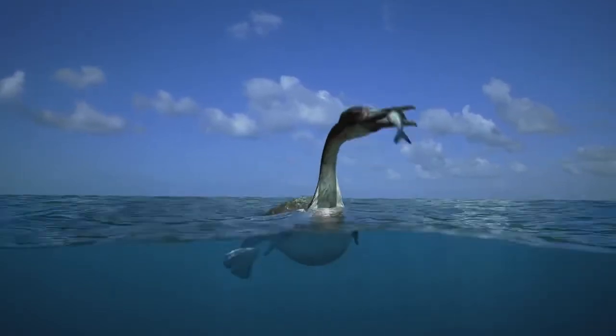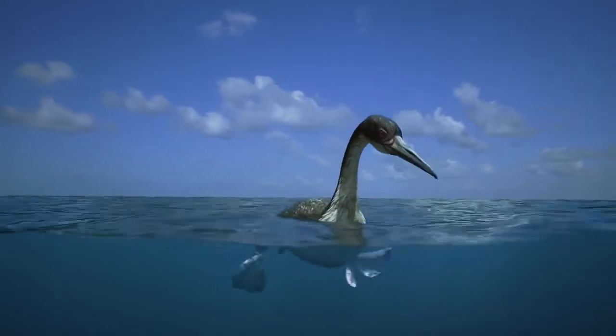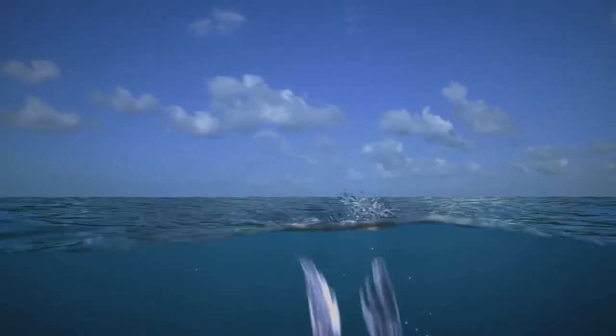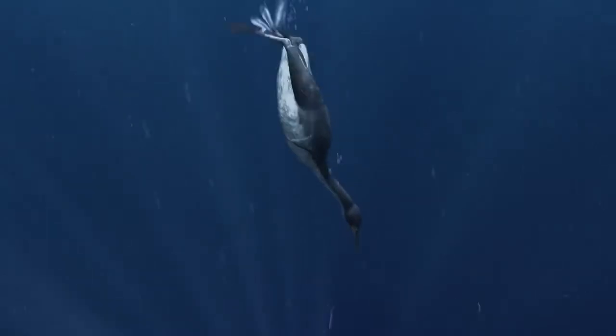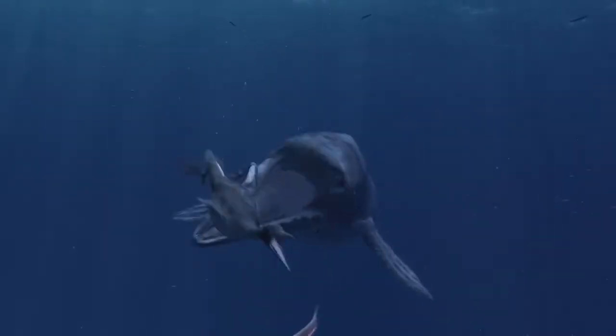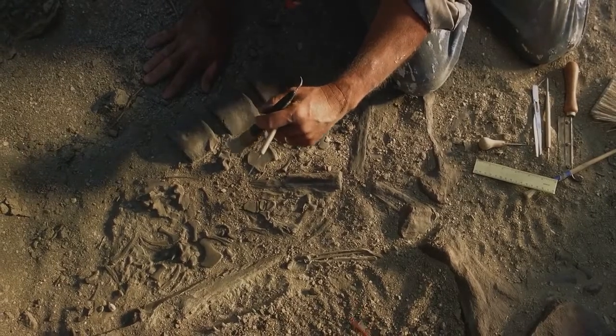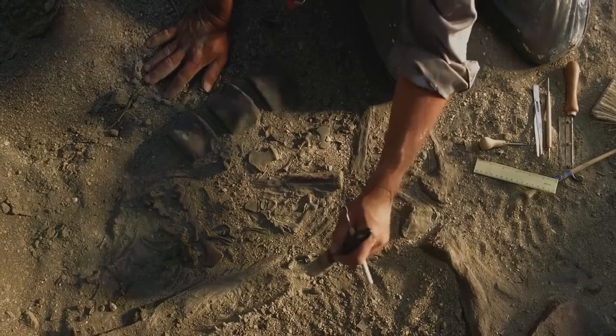And by the flightless Hesperornis. But nearly anything in the sea can be a meal for a tylosaur. This one died with a full stomach.